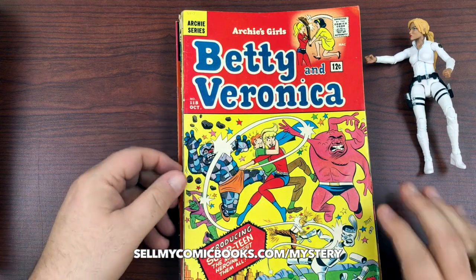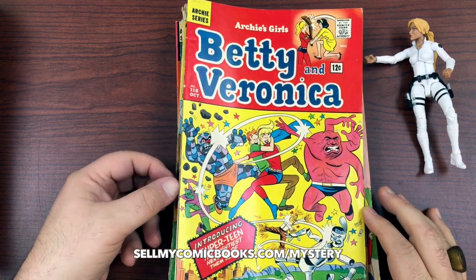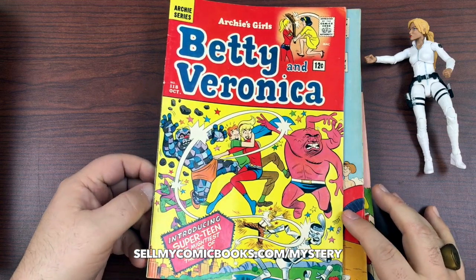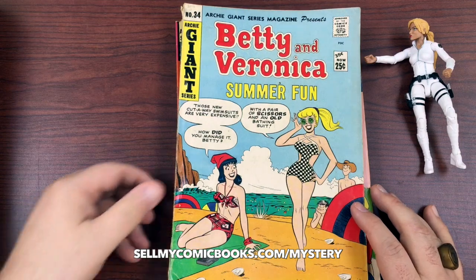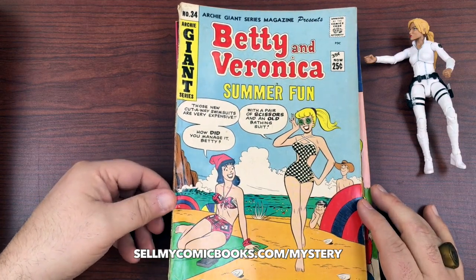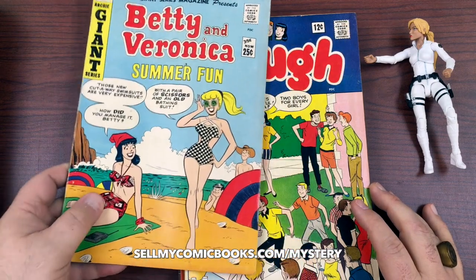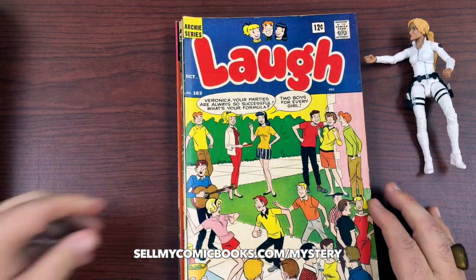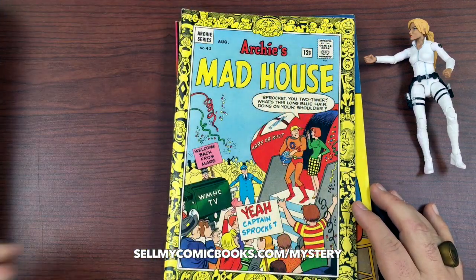Oh, there's introducing Super Teen. Wow, is this the first Super Teen appearance? That's kind of a big deal, if it is. There's some summer fun. Archie Giant series. Laugh Comics number 163. Archie's Madhouse.